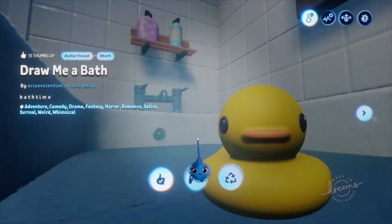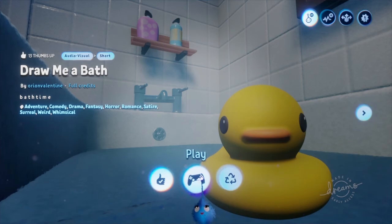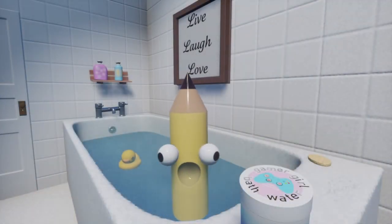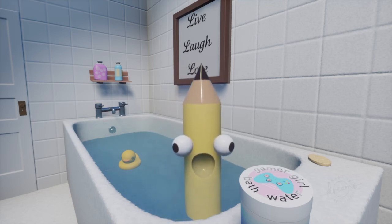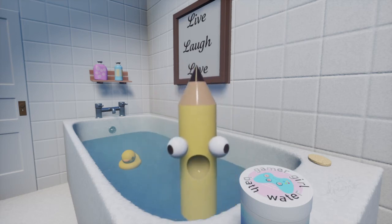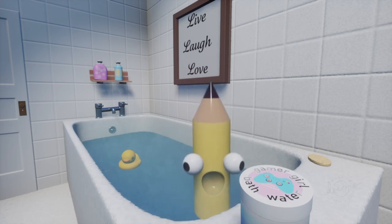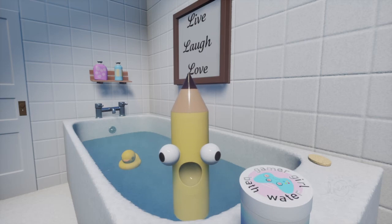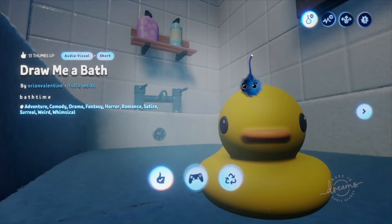And then we have Draw Me a Bath by Orion Valentine. Well, now, we can only expect one thing from Orion Valentine, and that is decadence in spadefuls. So, shall we see? It's exactly what it looks like. Yep. Ah, that is Orion Valentine. Okay, definitely. And yes, decadence was there.